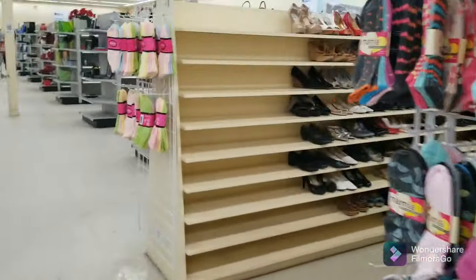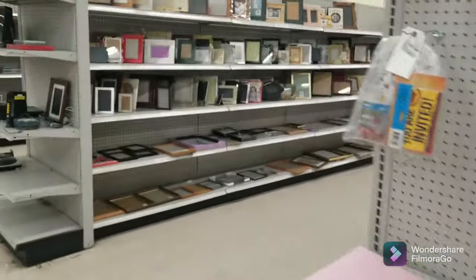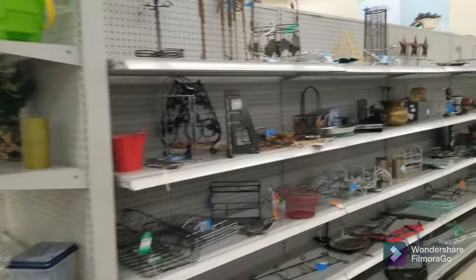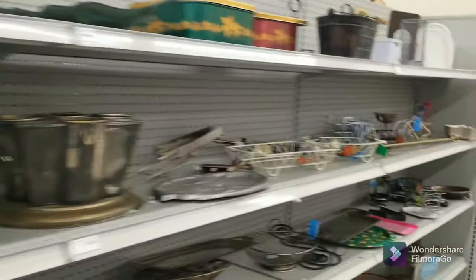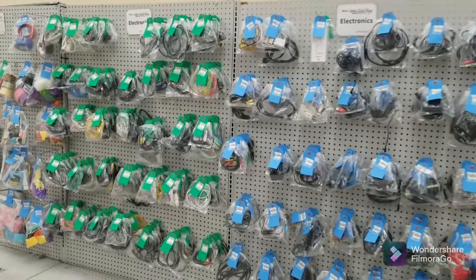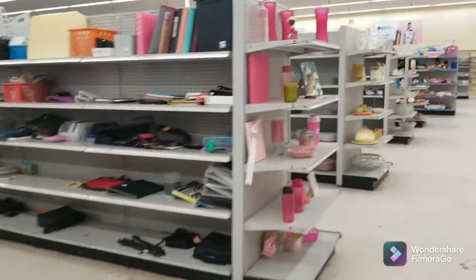This is America's Thrift Store. This one is one of the bigger ones. There is a huge Goodwill. I didn't actually go to it, but there's a huge Goodwill in Biloxi/Gulfport. It's the biggest Goodwill in the southeast or South Mississippi, whatever they claim. But it's a huge Goodwill. It doesn't really have what I'm looking for.